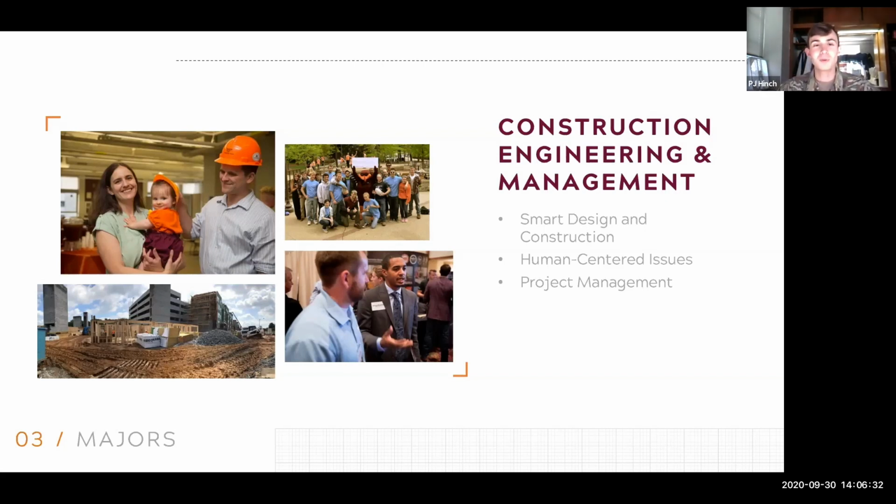What they really mean by that, and this is why I really love CEM, is it's pretty much half an engineering degree and half a business degree, smushed together in one. So depending on what you want to focus on, that can dictate what you want to do. If you want to be in an office doing the design of it, then you're taking more of your theories and structures, steel deformation, stuff like that.